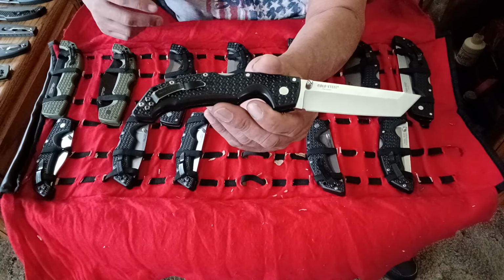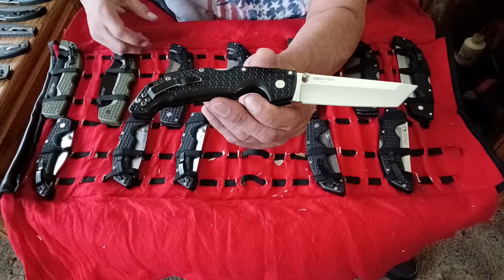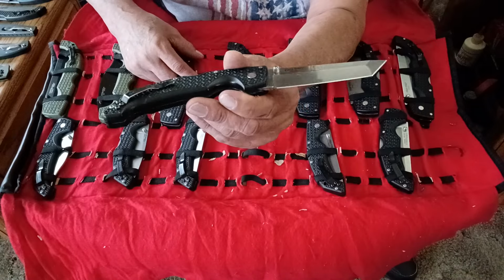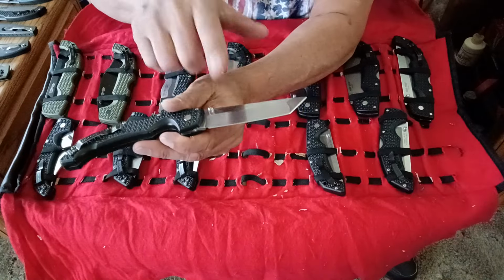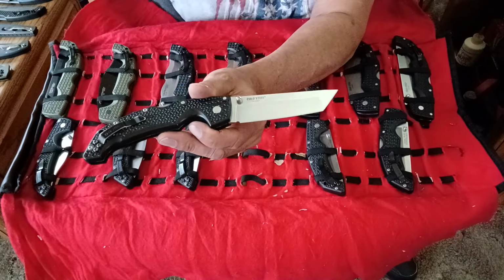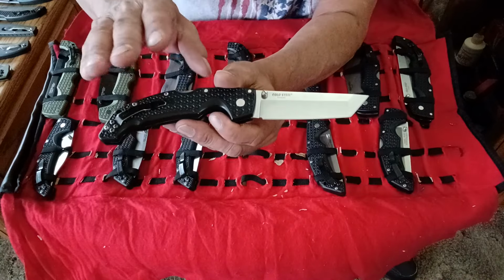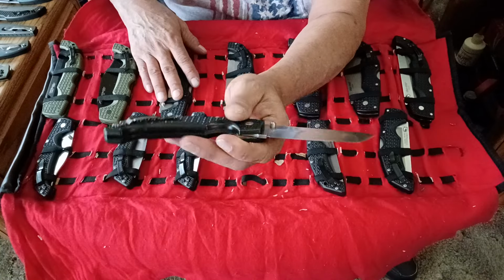And you guys have seen my Recon 1s. I just prefer the G10 over what they used to call Grivex. Not FRN, they call it Grivex. I just prefer that over this. It's just a material preference. But the blade and everything, to me, is pretty much the same. It's like carrying the Recon. The only difference is that I like the Recon handle better. But these are awesome knives.